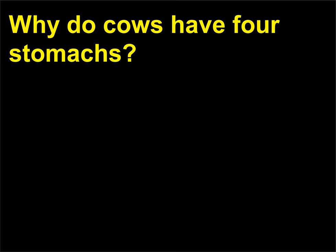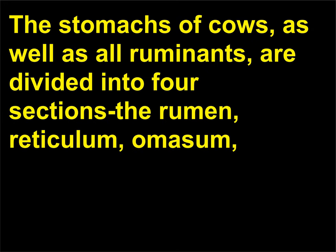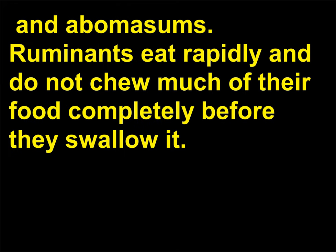Why do cows have four stomachs? The stomachs of cows, as well as all ruminants, are divided into four sections: the rumen, reticulum, omasum, and abomasums. Ruminants eat rapidly and do not chew much of their food completely before they swallow it.